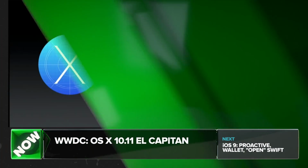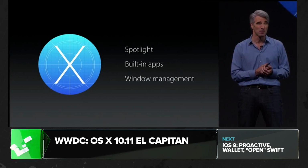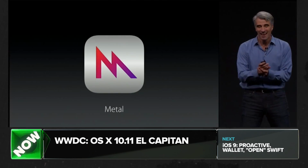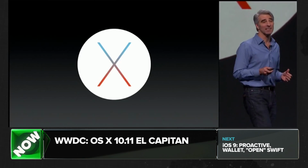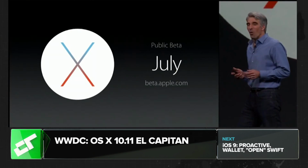Kind of cool. El Capitan also gets new window management features that decrease the time resizing a bunch of open windows on a screen, because it'll kind of do that for you. And then the Metal API, which allows for faster graphics performance on iOS devices, will now be in OS X as well for the first time. The developer beta for El Cap is available today, and a public beta launches in July.